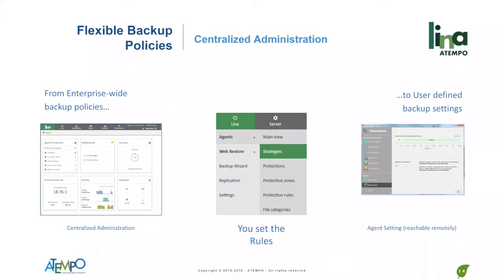You can also delegate administration rights to operators who will be able to perform daily tasks such as adding a new machine, verify the backup status, but they won't be able to create any new strategies or backup rules. That means that you keep the control of all the backup happening on your server.